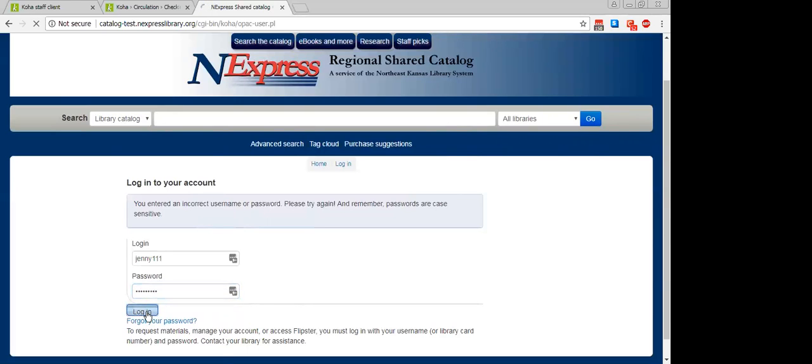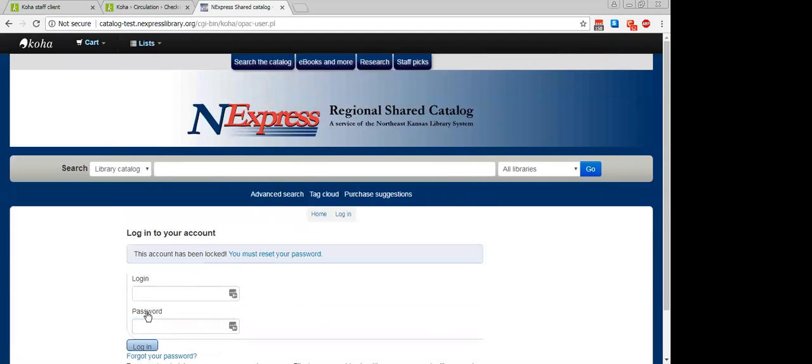With the new upgrade, the fifth time you try, you'll get this message here. Your account's been locked. You have to reset your password. Now the patron can, if they know their username and their email address, do that from the reset your password feature that was added to the catalog at the last upgrade. If they need to call the library, you guys can reset it there just like you would any other password. But anybody that tries to log in using the incorrect password more than 5 times, it's going to lock their account.